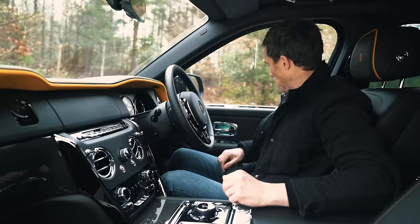When you come onto a twisty section of road, this car does all right. It'll go around corners as well as you need it to, and of course you've got four-wheel drive grip. Another thing you notice with the black badge model is the exhaust more when you're driving.